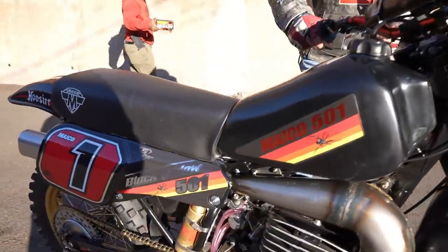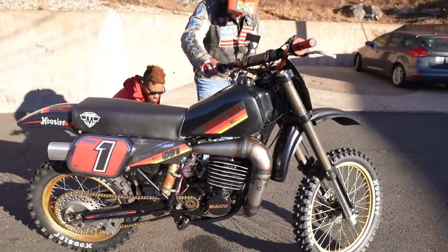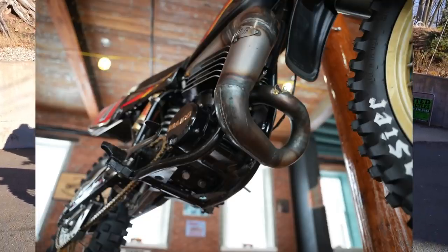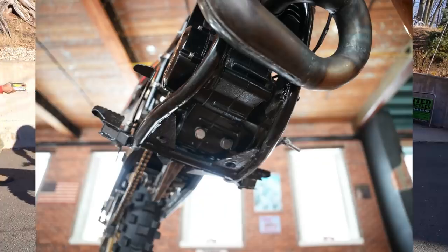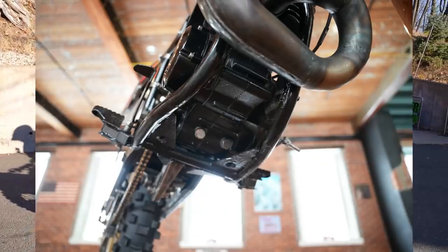We buy these three, four, five at a time. We keep them in stock at all times, so it's a huge upgrade on a vintage classic like this from the Bing carb, which were hard to jet. These things just bolt on, set the jetting, and you're good to go.